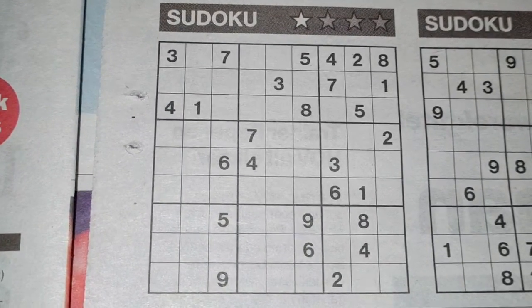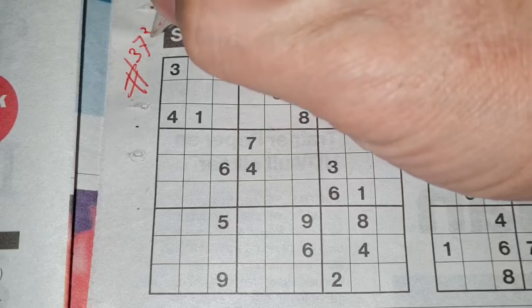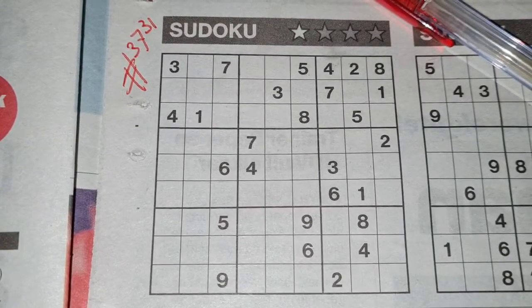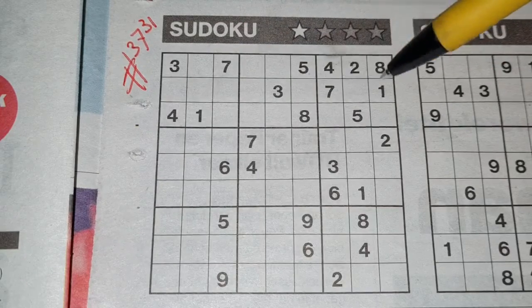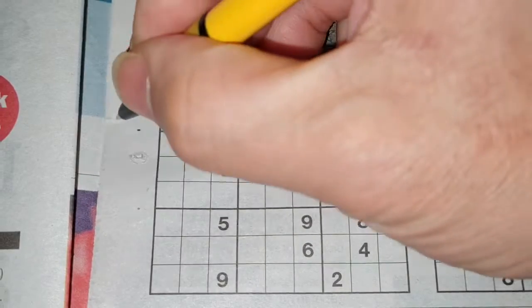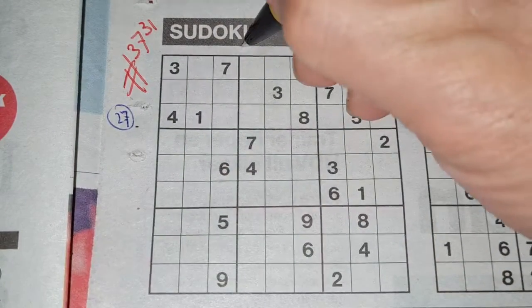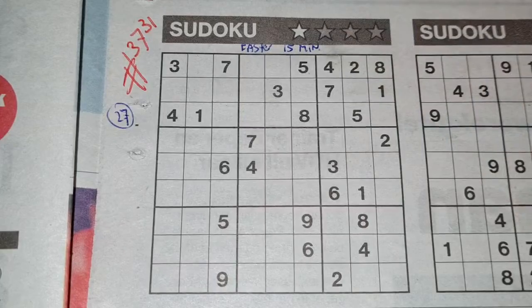One star. It will be number 3731. Before I start, I always count the printed digits. Let me do 1, 2, 3, 4, 5, 6, 7, 8, 9, 10, 20, 27 printed digits. Correct, one star always 27. And for one star, I need to be faster than 50 minutes. That's my time limit. So let's get started.